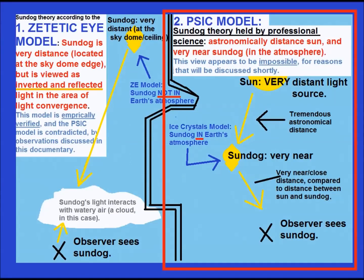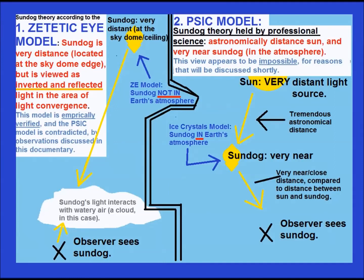That will be in opposition to the zetetic eye model, as I call it, which involves the thesis that the back of the sun is reflecting off the sky dome, and that's what creates a sundog, and that's reproducible with the salad bowl and hopefully other more sophisticated experiments myself or others will do in the future.